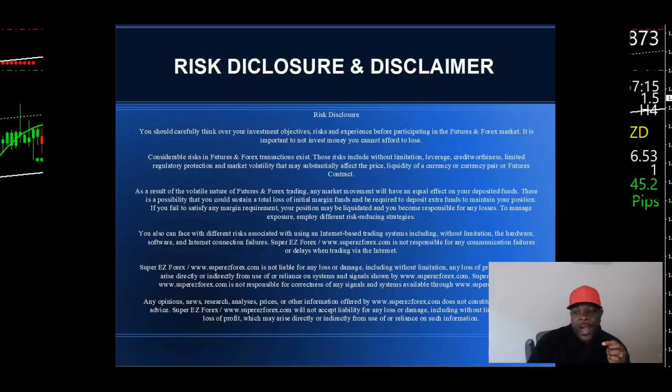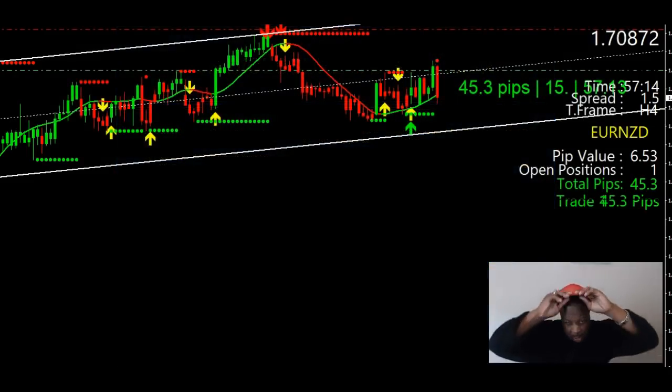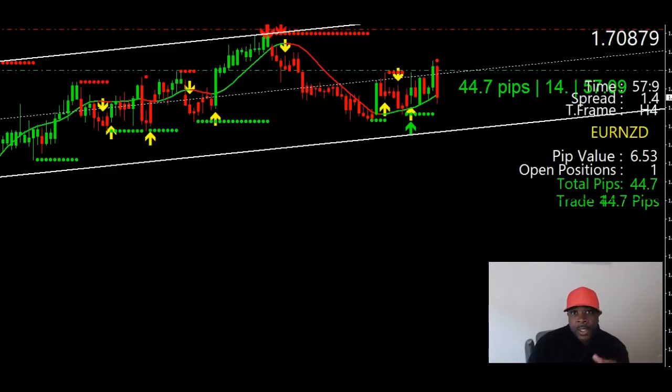I know it's a Friday, and so therefore not much is happening pretty much today, except for some good moves did happen. I sent this out to our group, and this is one of our strategies that we use. It's called the Stairmaster, and as you can see, we're up a quick 40-something pips on this one. This is the Euro NZD.